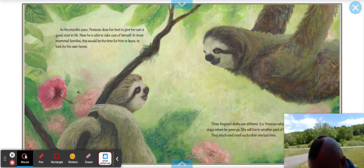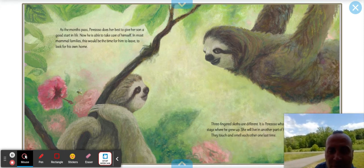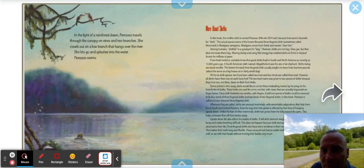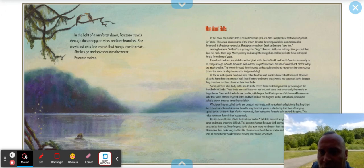Three-fingered sloths are different. It is Perezoso who leaves. Her son stays where he grew up. She will live in another part of her home range. They touch and smell each other one last time. Yes, that's a goodbye. In the light of a rainforest dawn, Perezoso travels through the canopy on vines and tree branches. She crawls out on a low branch that hangs over the river. She lets go and splashes into the water. Perezoso swims.